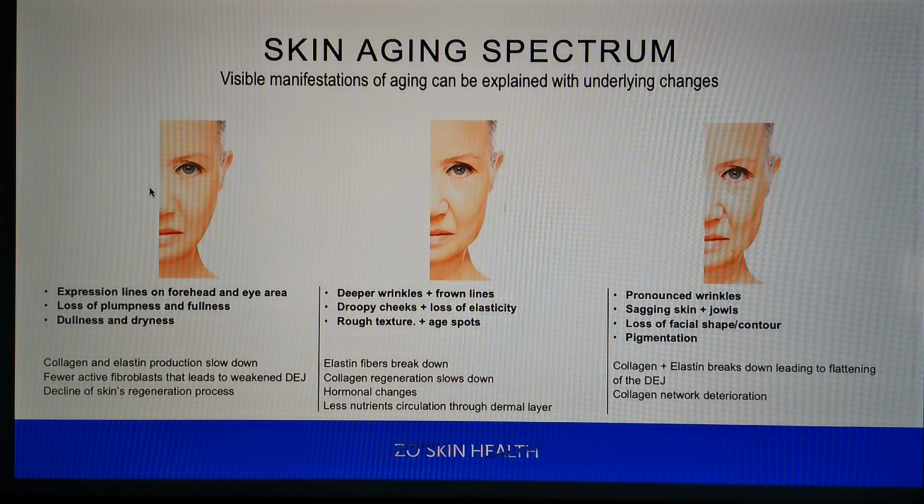is to provide all the tools necessary, because, if you look to the far left, you have patients sometimes coming with expression lines in the forehead and eye area. They have loss of density and the plumpness and fullness. They have dullness and dryness. And this is all based on collagen and elastin production slowdowns, fewer fibroblasts that leads to the weakened DEJ. That's why I mentioned earlier why it's important to cause fibroblast proliferation, not just upregulate the production of the existing fibroblasts that may still exist and be alive in aged skin. And so this all causes decline in skin's regenerative processes.